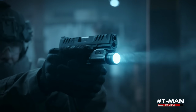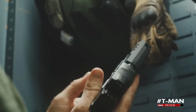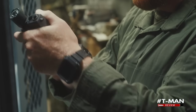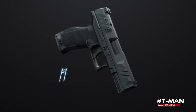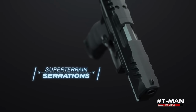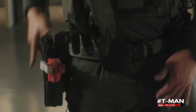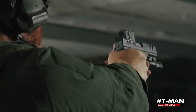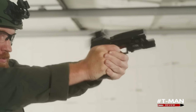The slide is another standout feature. The deep serrations on the front and rear make racking it effortless, even in less than ideal conditions. And if you're into optics, which, let's be real, most of us are these days, the PDP Compact is optics ready with mounting points for red dot sights. Walther even includes a free adapter plate with your purchase, a solid bonus that makes customization straightforward.